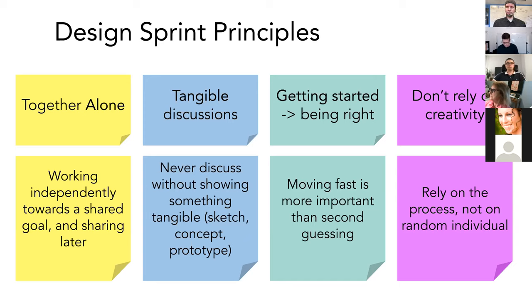It's one of the core principles of design sprint. Don't rely on someone who knows everything, someone who always has the right solution for everything. We are trying to model and implement a process rather than relying on heroes.